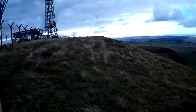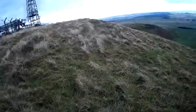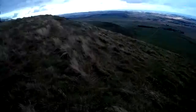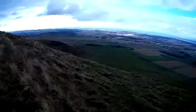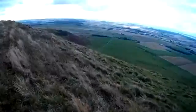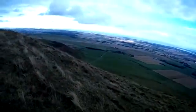There's also the legal issues if the cloud base was below 3,000 feet. If the cloud base is above 3,000 feet, you've still got 1,000 foot vertical separation, so again, you've got to look at that. And for this particular location, we've got Class A airspace at approximately 5,000 feet above the hill, so again, that provides limits.